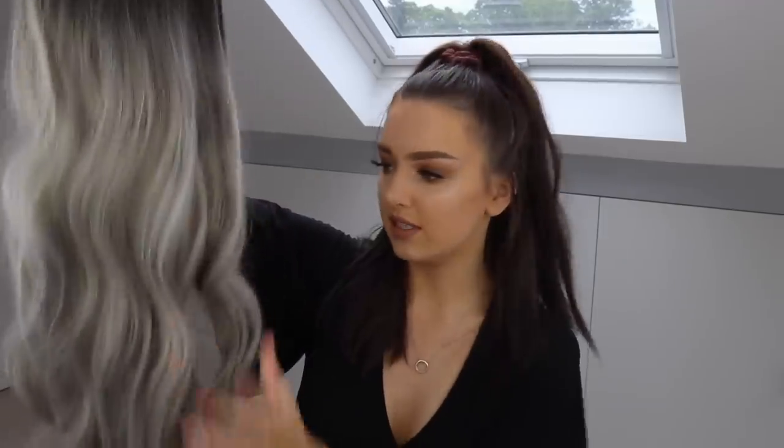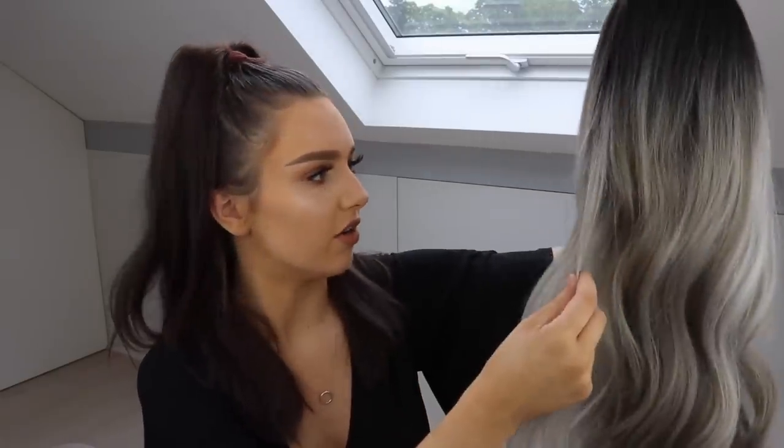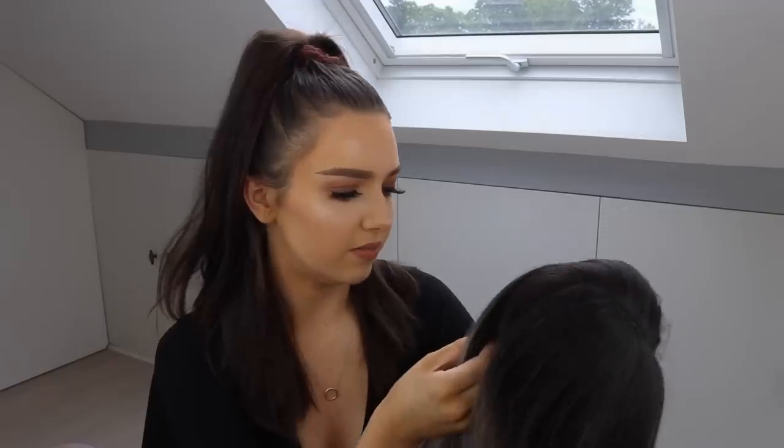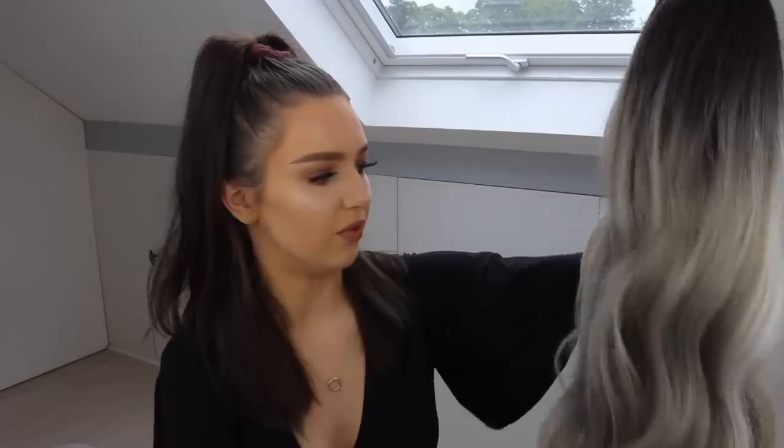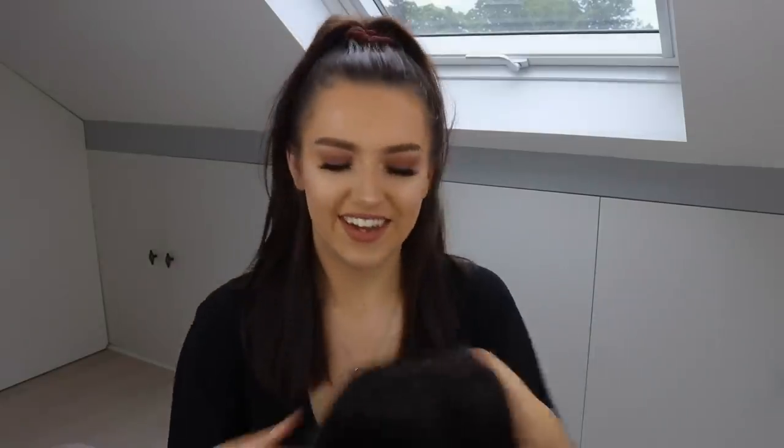So this is exactly the same as the other wig that I showed you, with the waviness and the thickness and the texture of it. It's just this beautiful grey colour. To make it look more natural, it's got a darker grey colour. It's almost like a bit of blonde in here, blonde mixed in with this ashy grey. Oh, I love it. Okay, I'm gonna shut up and just put this on now.